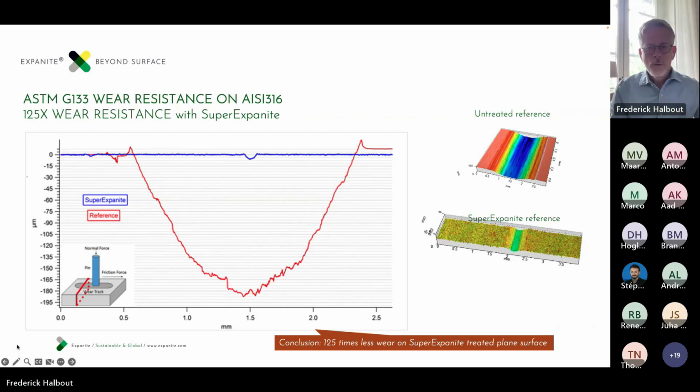So what we do is we make the surface of the substrate harder. And this can be measured in different ways. A typical way to do this is a pin on disc test, where you reciprocate a pin on a surface to measure what kind of wear you have after this test is performed. And as you can see, the red line here indicates what happens to an untreated 316 material, where you form a rather deep groove compared to the blue line, which is a SuperExpanite treated 316 part, where the wear is much less. So the hardness in and of itself provides a great abrasive resistance.